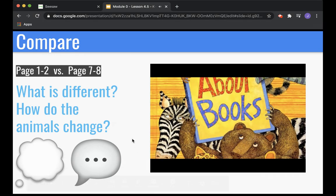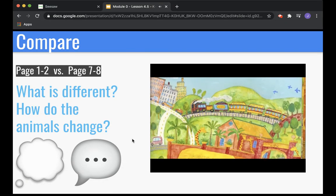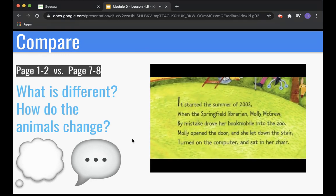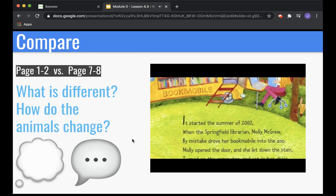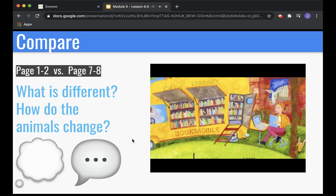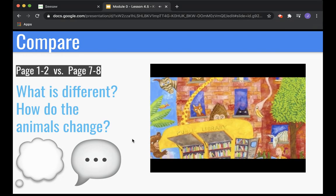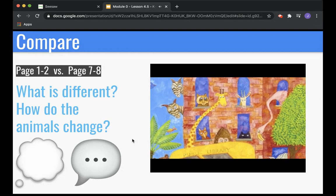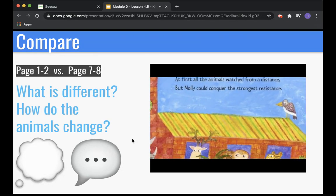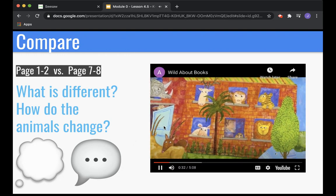Wild About Books by Judy Sierra, illustrated by Mark Brown. It started the summer of 2002 when the Springfield librarian Molly McGrew by mistake drove her bookmobile into the zoo. Molly opened the door and she let down the stair, turned on the computer, and sat in her chair. At first, all the animals watched from a distance, but Molly could conquer the strongest resistance.